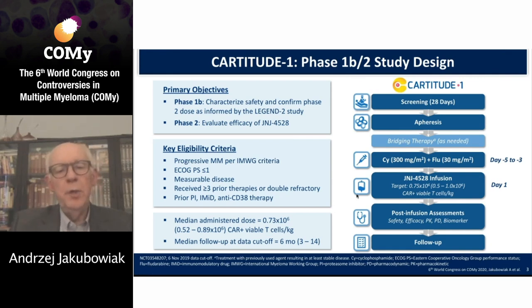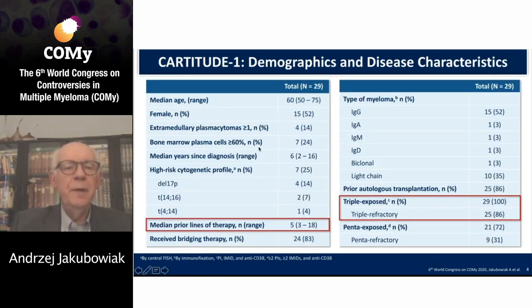The results which I will show in the next few slides are after 6 months of median follow-up at the cutoff date of November 6, 2019. Here are basic demographics shown on the left. Of all enrolled and treated patients, 29, to highlight a few, the median age was 60, the median years from diagnosis was 6 years with this range, and 25% had high-risk cytogenetics. The patients received a median of 5 lines of therapy with this range, and 83% of patients received bridging therapy.